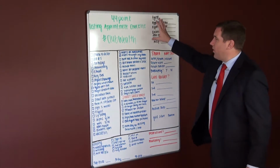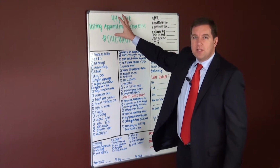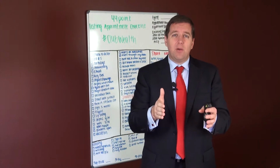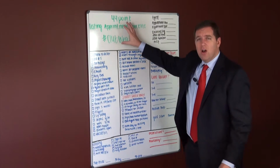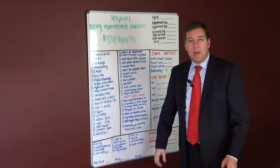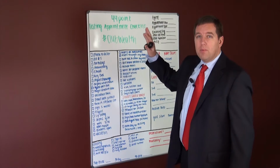All right, so this upper left-hand quadrant here, on your sheets that you see in the attachment, and if you haven't clicked on it already, there's a download on this page that will allow you to download the actual listing appointment checklist. Now, you're going to take off the Club Wealth information in the upper left-hand corner, and that's going to leave a big white space. It's done that way on purpose.